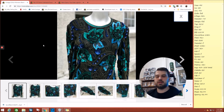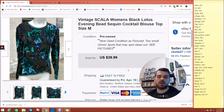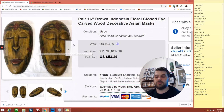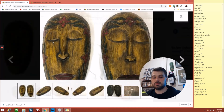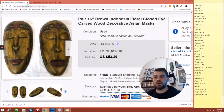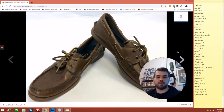I got this with a bunch of dresses last week, or the week before last. This Scala beaded and sequin top, and I sold it for $39.99, full price. And then these 2 things are stuff that I sent offers out for this morning, and people ended up buying these masks for $42.99. And these Sperry topsider shoes for $31.99. Easy to ship.